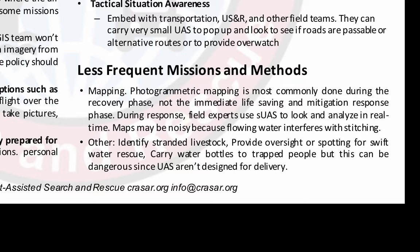All right, we have so much more about floods and things that we've learned and can share, and a lot of data to share, more data than you want, and you can look at that on our website. But hopefully this will help you get started as an emergency responder, thinking about what you can do with small unmanned aerial systems for floods.